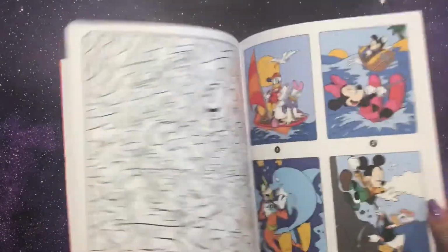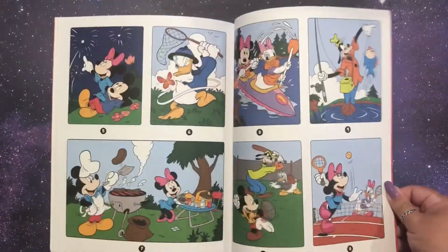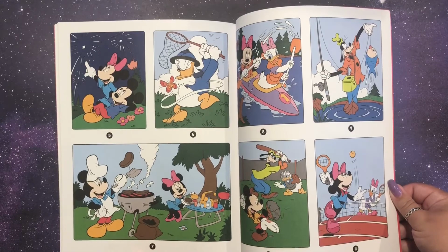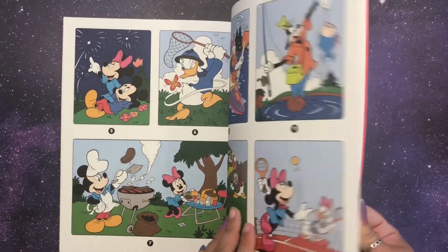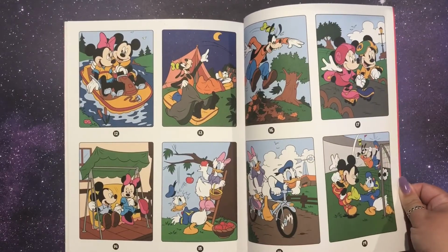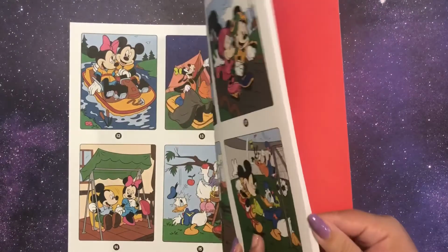So there are 30 pictures in here. It's going to be a lot of blues. And it's interesting because there's actually one double page, which I've never seen in color by number, so that's pretty cool. I really love Mickey and the gang, so I'm excited to do this one.